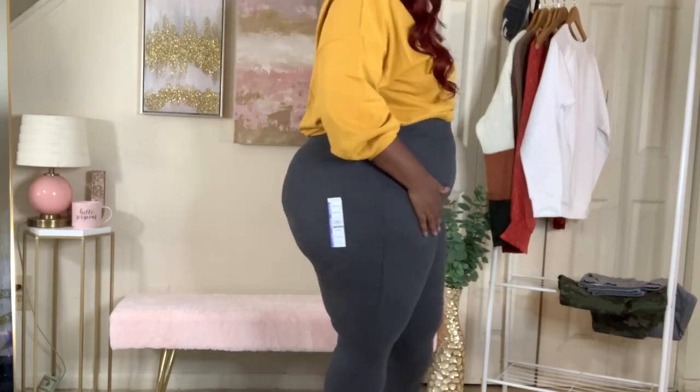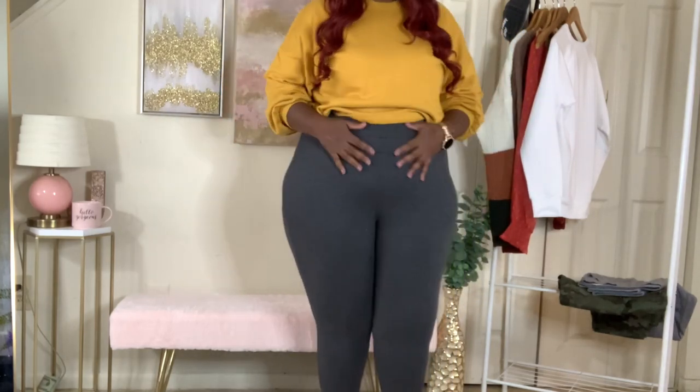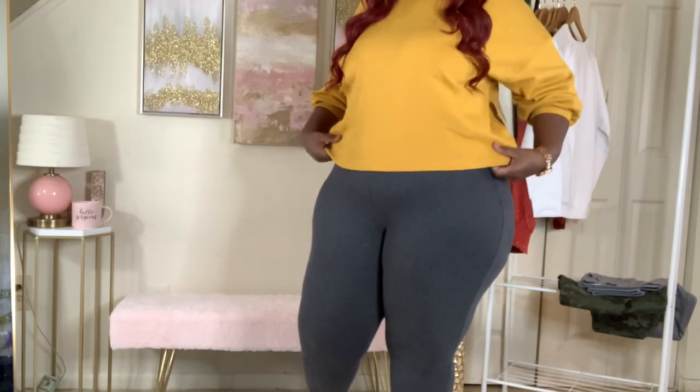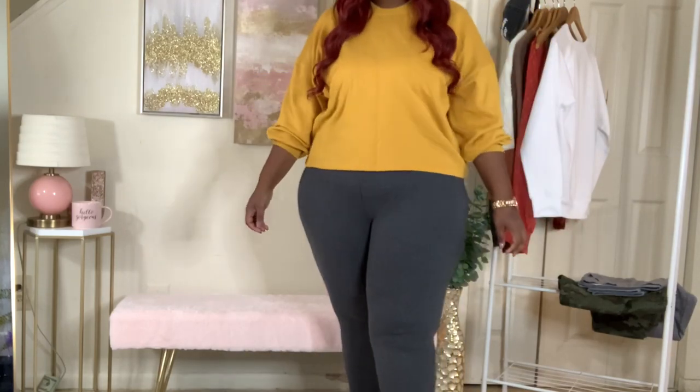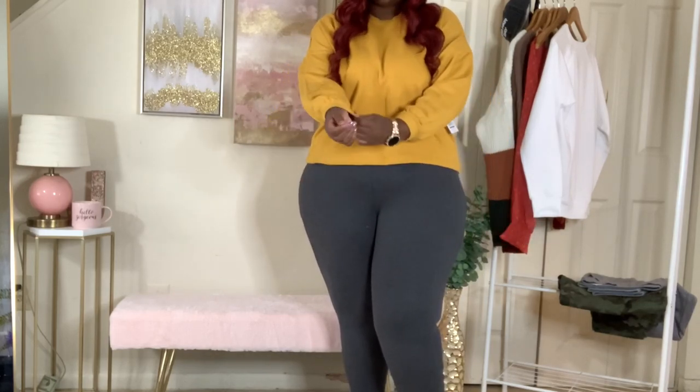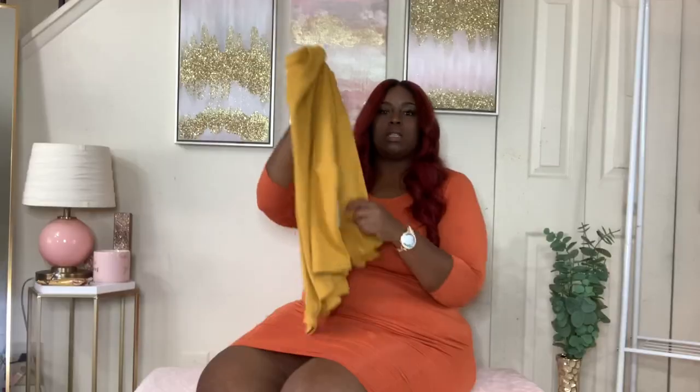But this little balloon sleeve makes it really, really cute when you crunch it up to be quarter length. Yeah. And this can go with some skinny jeans too. You can wear it with some skinny jeans and some boots. But this is Time and True size medium.